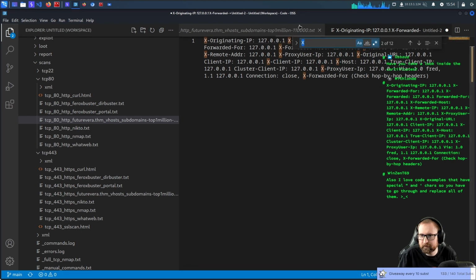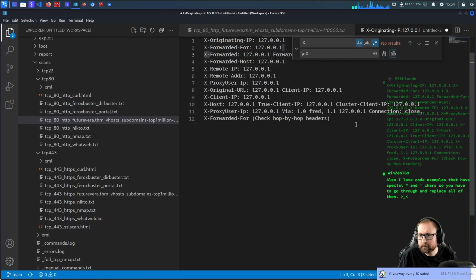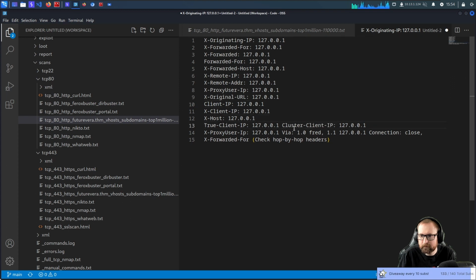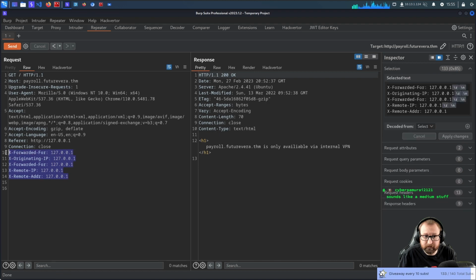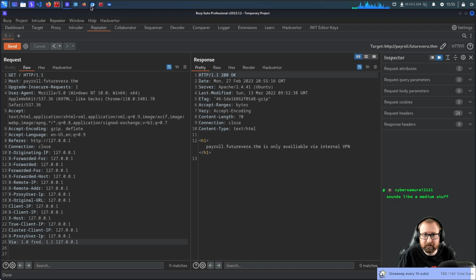So actually, if I do a filter and I go filter on x dash, actually space x dash, and then we'll do new line x dash. There we go. Then we just need to clean up a few things here. Via header. That should be fine. Alright, we're just going to try this, and if this doesn't work, we'll go look at the other things. Yeah, that doesn't work.